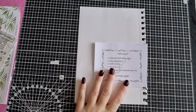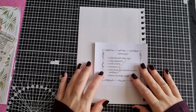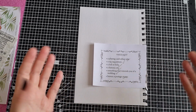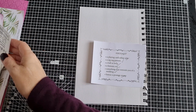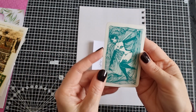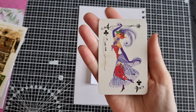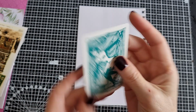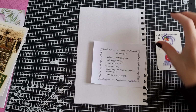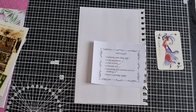So the last couple were quite neutral and autumny, and I've gone back to some of my least favorite colors because they fitted with the prompts. So firstly, a playing card either side. I have this cute playing card in my stash. I don't know where I got this from. I think I got it in a little pack of selection, and you'll see it goes with the theme. A zigzag pattern, I'm going to use some stitching for that.